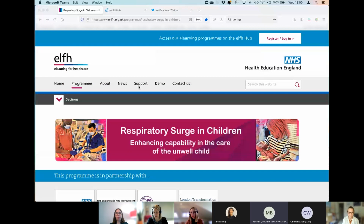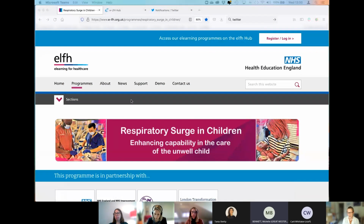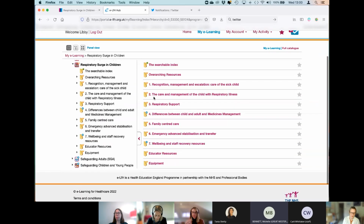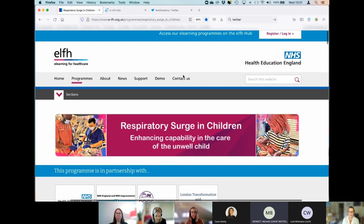So the Respiratory Surge in Children programme has a programme page, which is hosted by e-learning for healthcare, and then the back end to that is the hub, where you can then access all the information, and it's all in separate files and very accessible. The programme has constantly been iterated and improved, so you may have visited it back last year. It's worth going back and having a look again, because things are changing and we're constantly adding more content.